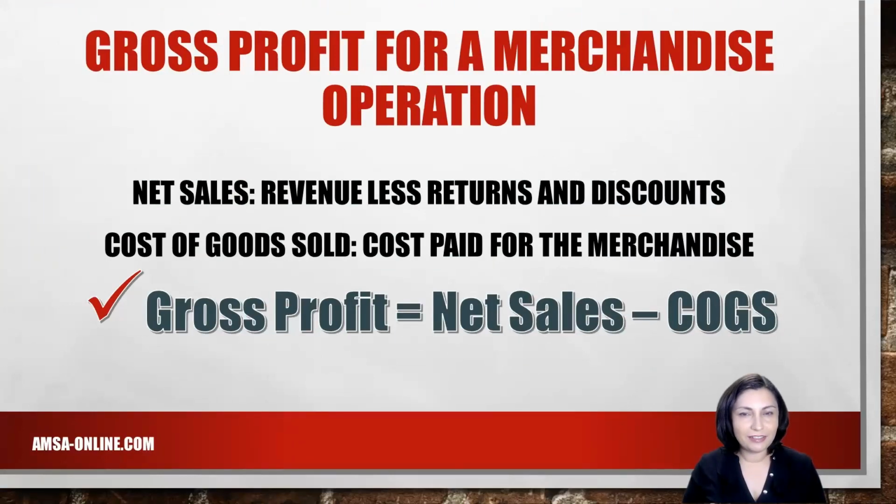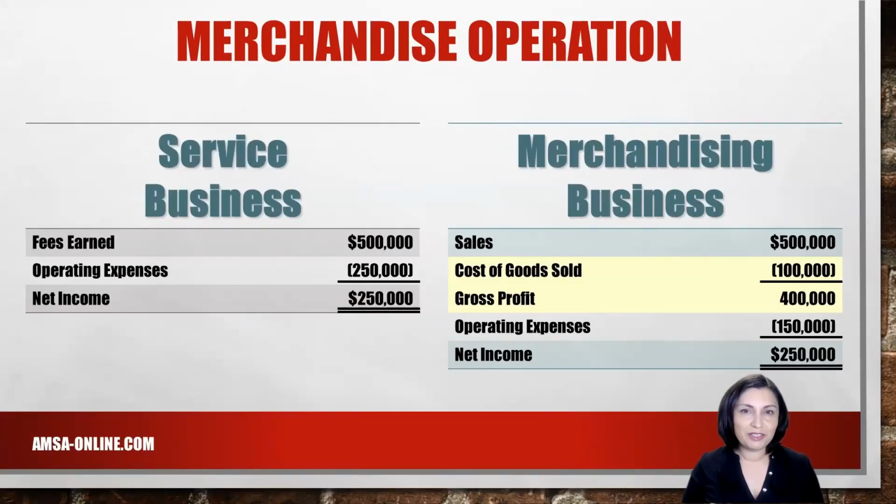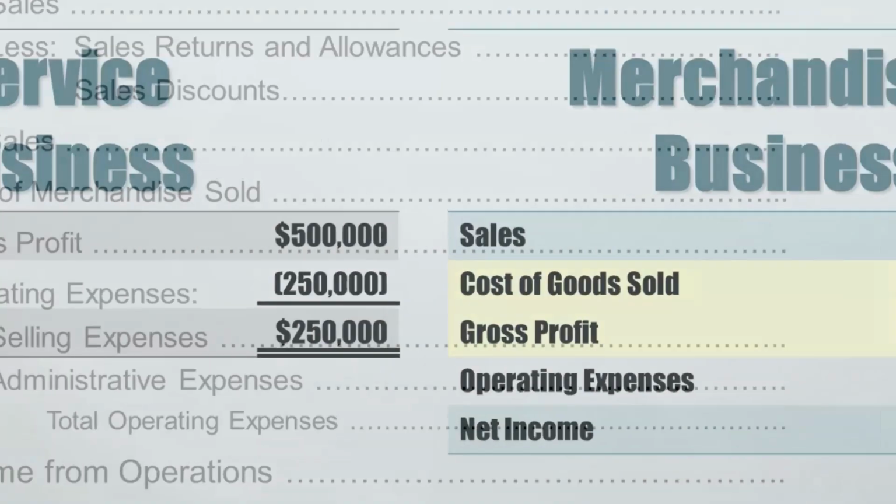The term net sales means revenue less returns and discounts. The term cost of goods sold or COGS means the cost paid for the merchandise. The difference between net sales and the cost of goods sold is called gross profit. Let's look at how merchandising businesses report the results of operations. The cost of merchandise sold is subtracted from sales to arrive at gross profit. Note that the service business income statement will not have a cost of goods sold and gross profit.